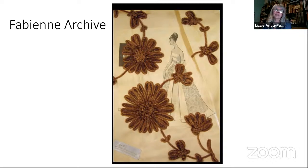She trained in both the Netherlands and in France, in Paris, in a technique called moulage, which was dressmaking formed on the body, so on a body form, so lots of drapery. But then she also was a trained embroiderer, I think from her family legacy. I think there was a history of it in the family.